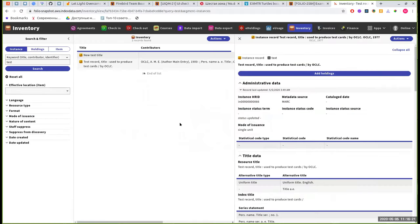Yeah, thank you, Stephanie. And let me share my screen. This one. And I believe you see inventory. And here we have, so before the demo, I imported a MARC record. And in inventory, we have an instance with metadata source MARC. And for such sources, we have a new action, edit QuickMARC. This action is available only for MARC source, and in case there is a permission for this section. So let's open this.